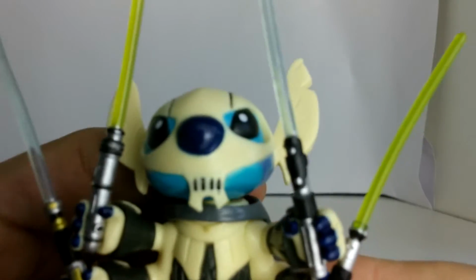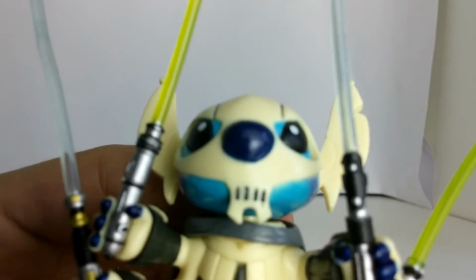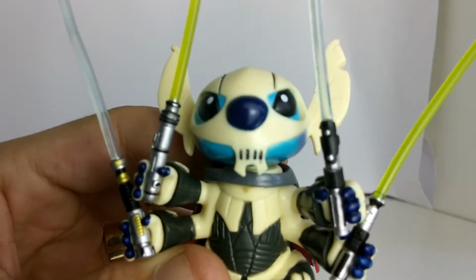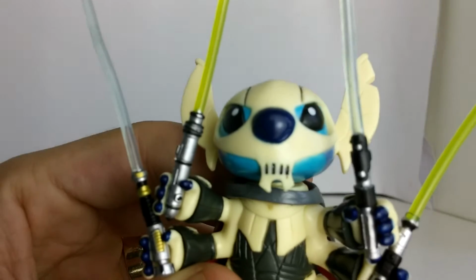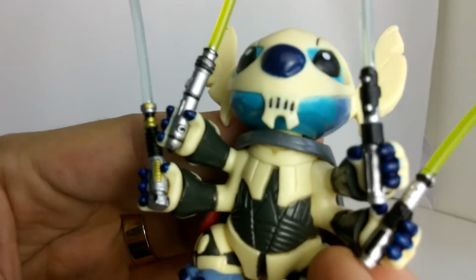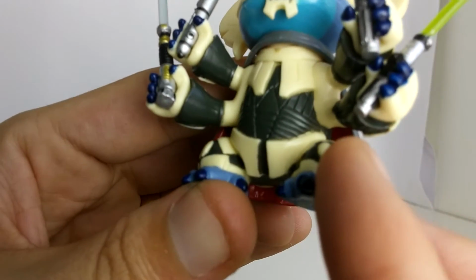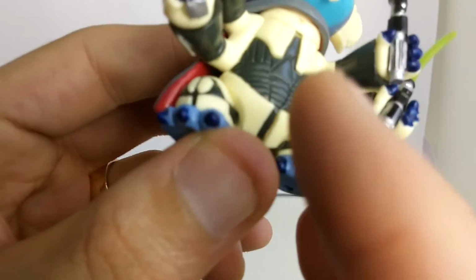Let's get a little close-up of his little face. Come on, Stitchy. Show us your details. Yes, you do want to show your details, don't you? Yes, you do. There you go. So, lovely little bit of moulding on there. Got a little armour moulding on his tummy.